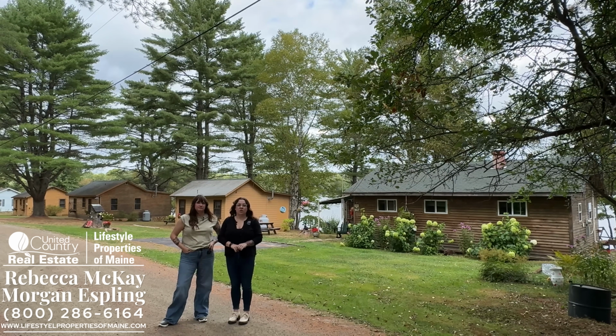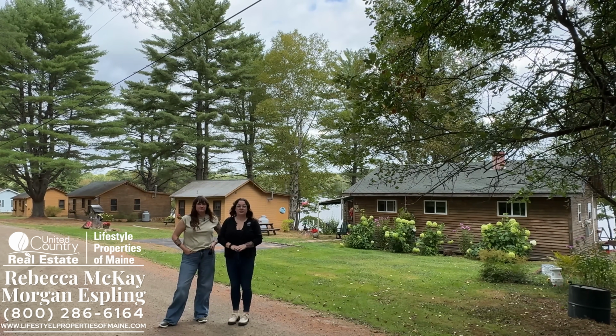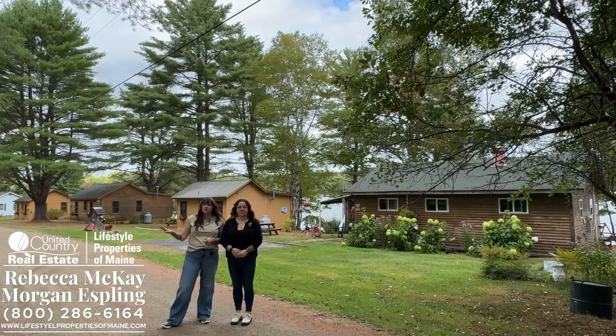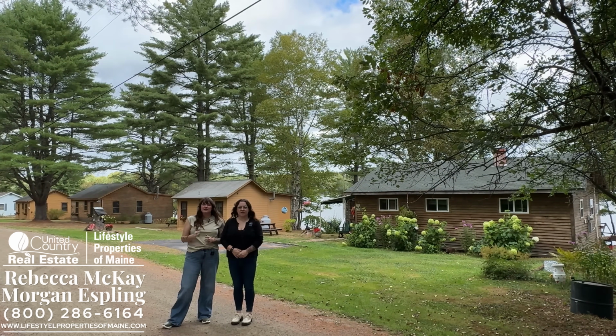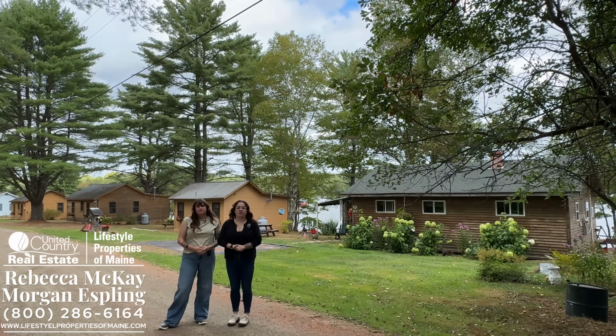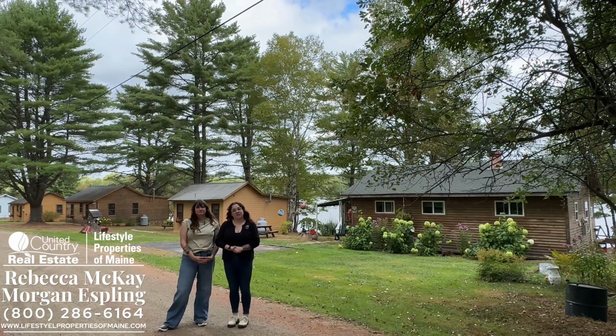There is an owner's cabin, 3 rental cabins. There's also a guide cabin, a laundry cabin. You have 2 camper site hookups with electricity and a well pump house. There's also a couple of storage sheds, and this property comes with almost everything you see in it. Let's go take a look.